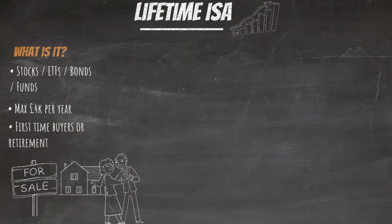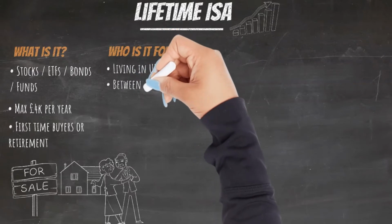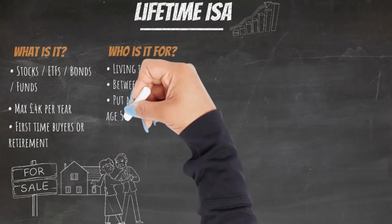This ISA account is again available to everyone living in the UK between the age of 18 to 40. So you have to be under the age of 40 to open a LISA account. However, you can put money into this account until the age of 50.